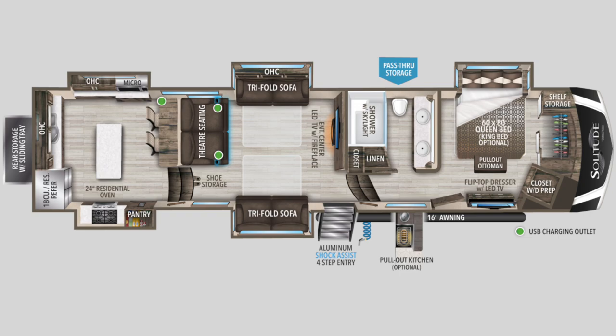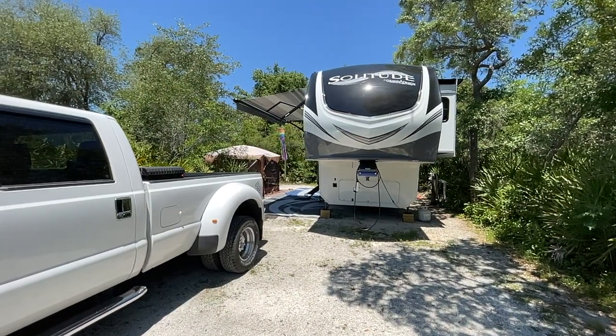We got it decorated the way we want. We still have some little tweaks here and there we're gonna do, but at this point, we thought it was good enough and ready enough to share with all of you guys. So without further ado, let's get started on this RV tour because we are so excited to share it with all of you. All right, well, welcome guys.